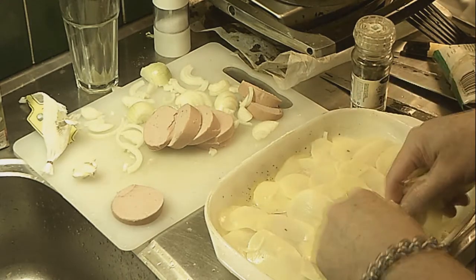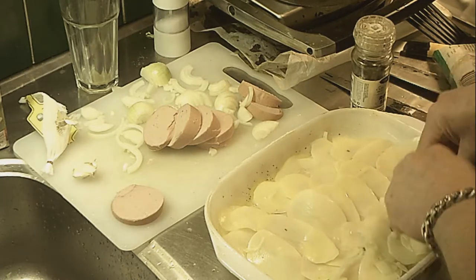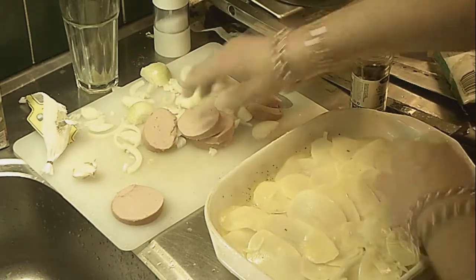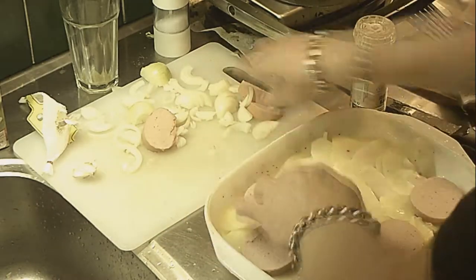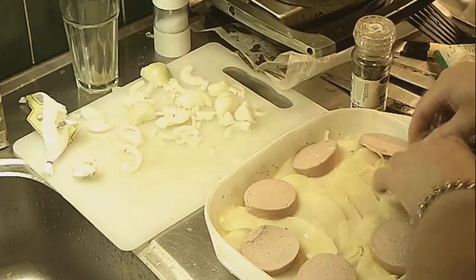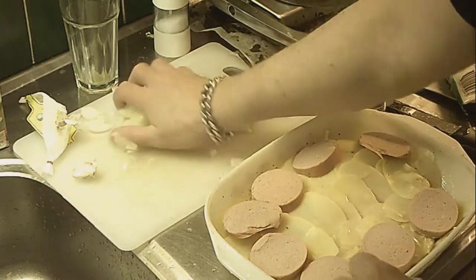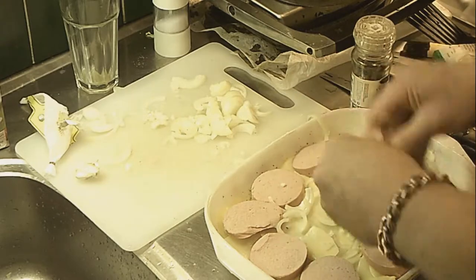These slices are so thin anyway, so it doesn't matter so much. So it becomes a little bit thick on the second layer. It takes about the same amount of time anyway. And then you just add some sausage along the edges, because you want to have the middle open so that it's easier to pick out when you're going to serve it and eat it. Then you take the rest of the onion, spread it out as well as you can.